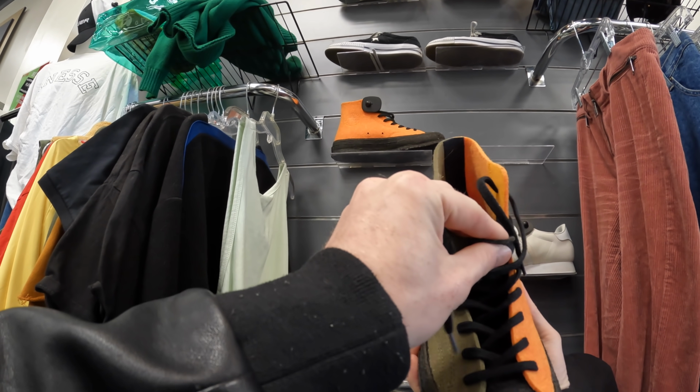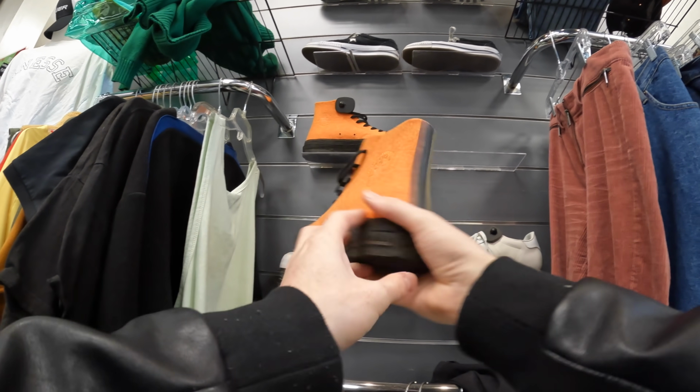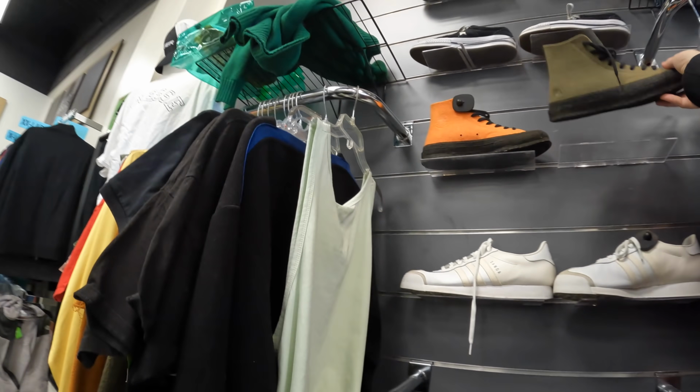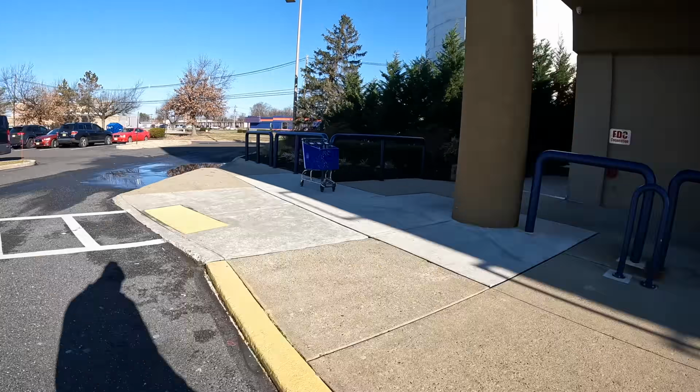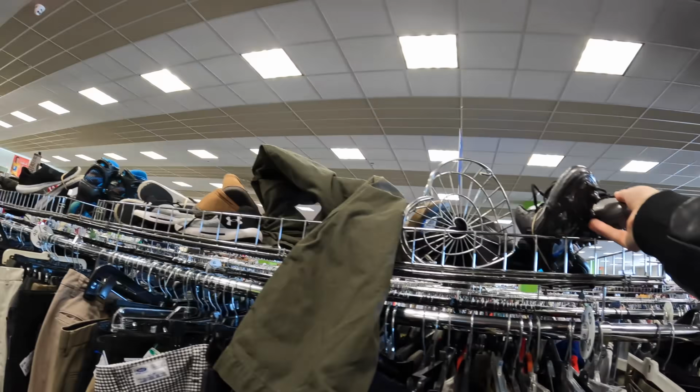Anderson Converses. Now I've never seen this colorway before, and it looked like it was in pretty decent condition, but after checking online there wasn't really any resale there, so unfortunately I had to leave them. The next stop of the week was Goodwill, which is actually pretty close to Plato's Closet, and like Plato's Closet, unfortunately, it was also pretty cleared out.